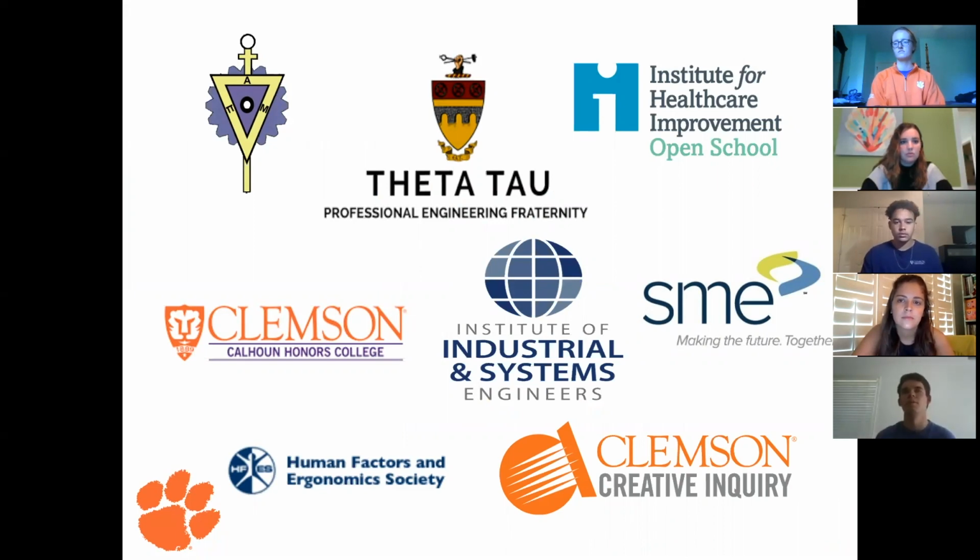So these are just a couple of clubs within the department. You can see in the top left, Alpha Pi Mu, and in the middle, Institute of Industrial and Systems Engineers. These are the 2 main clubs in the industrial engineering department that pretty much every student gets invited to join. Other than that, there are clubs where you can dive a little bit deeper into your interests. Like the Human Factors and Ergonomics Society, if you're interested in human factors, or SME if you're interested in manufacturing, or Institute for Healthcare Improvement if you're interested in healthcare administration or something like that.